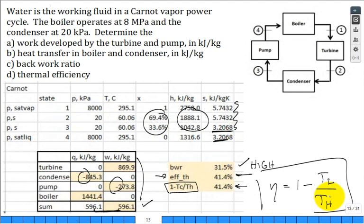Again, the Carnot thermal efficiency was derived in Thermo 1, but all of the heat has to be brought in at TH, and all of the heat has to be rejected out of the cycle at TL, the low temperature.